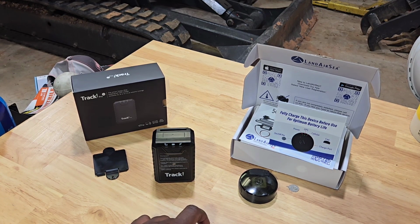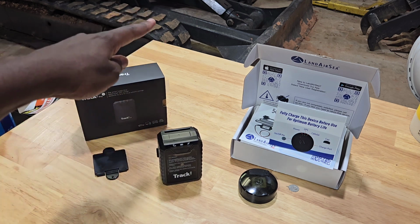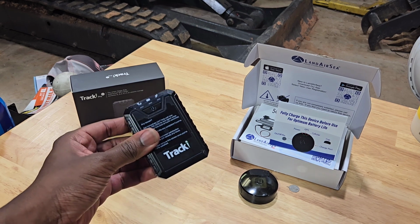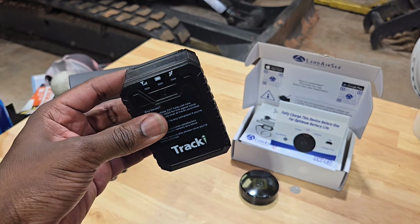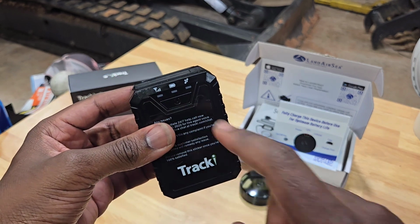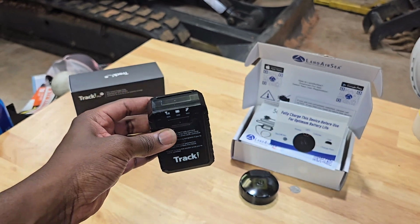So I like that, but I wish the Tracki was as accurate as the excavator's GPS. I'm not sure why it's not as accurate, but it does seem like it's giving me something, and that's better than nothing. And the signal strength, my cellular signal out here is not great, but it seems to still stay connected, so that's good.